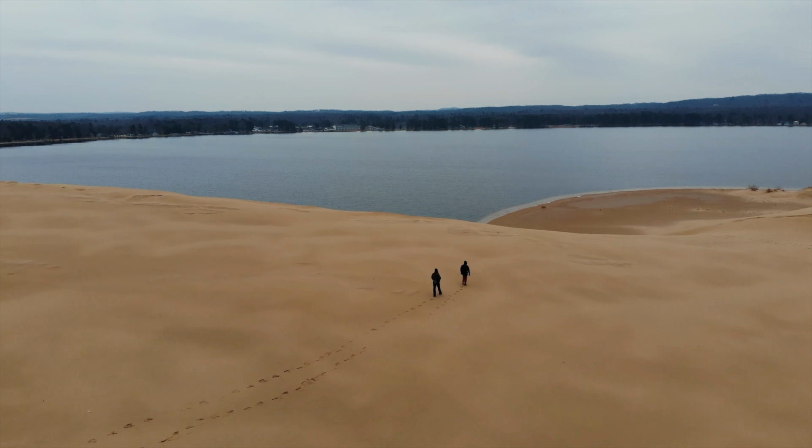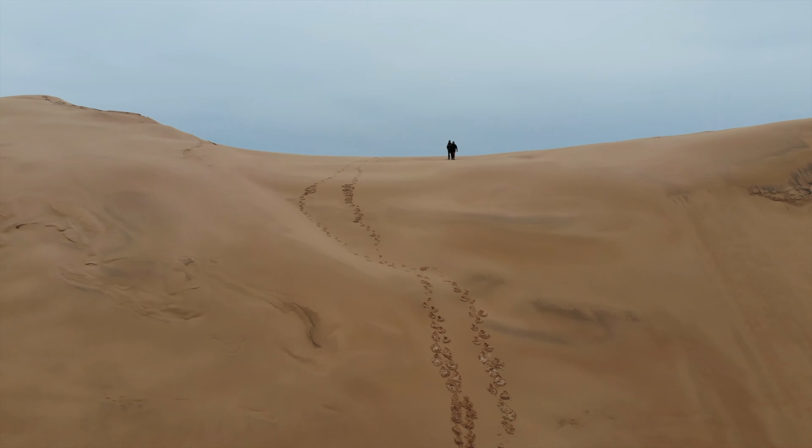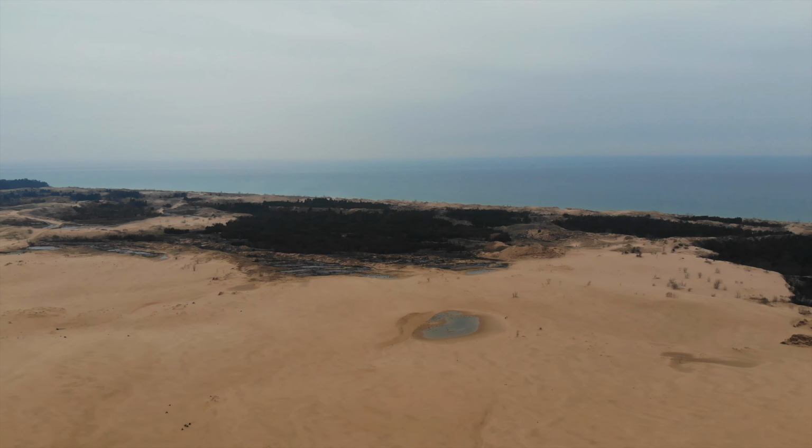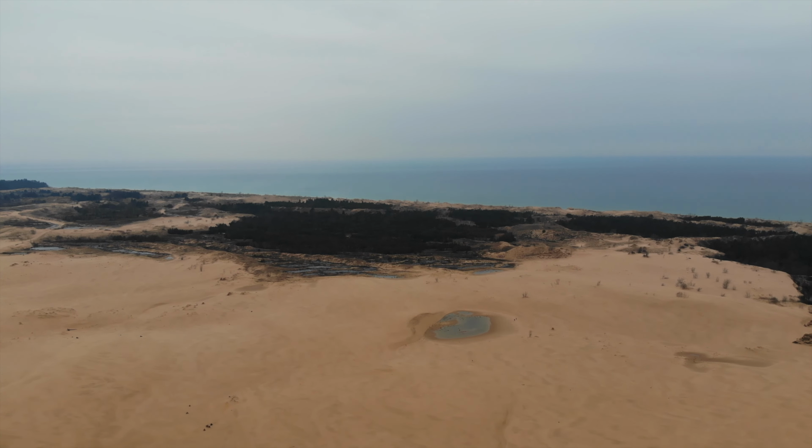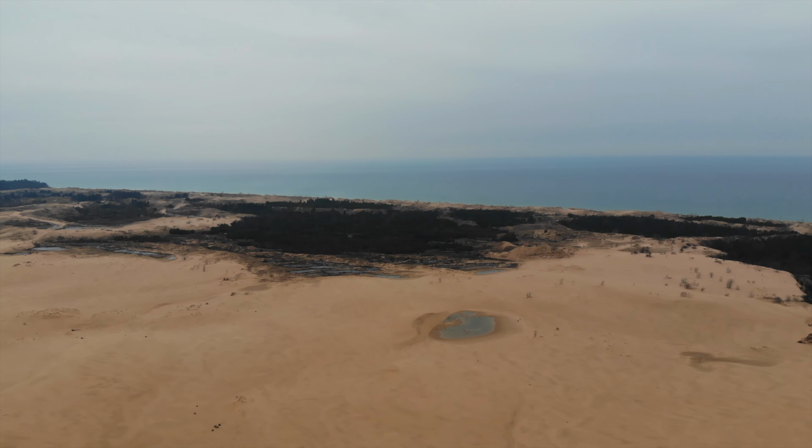The views over top of Silver Lake are amazing, and if you take the time to walk out to Lake Michigan, it's really cool because it's these huge dunes. They're super tall, and then all of a sudden, you go through this last little forested area, and then boom, you're right on the edge of Lake Michigan. It's a really cool, unique experience that if you haven't done yet, it's definitely up there.